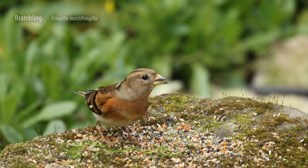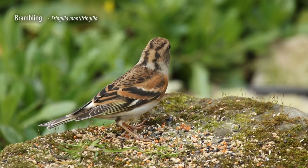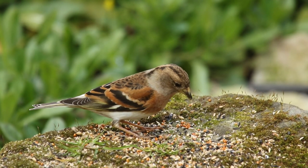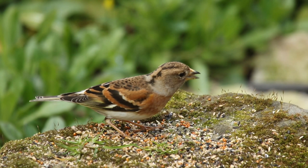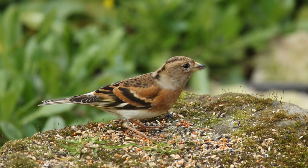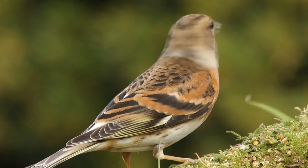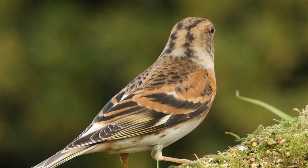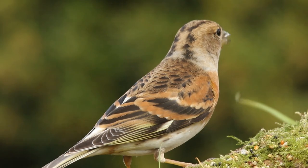Brambling breeds in Northern Europe, so here in the UK it's just a winter visitor, but we get to see it from mid-September right through to the middle of March. It's one of the larger finches, about the same size as the chaffinch, and has a more powerful looking bill. The main features that distinguish it from the chaffinch are the white belly and the white rump, which shows well in flight, and it also has a much brighter orange breast.